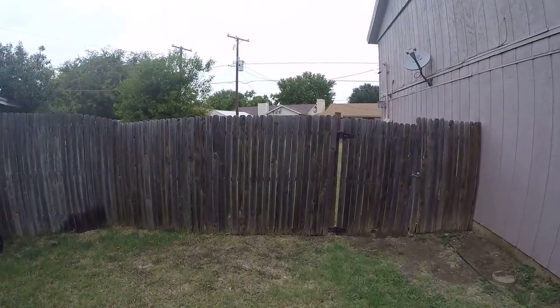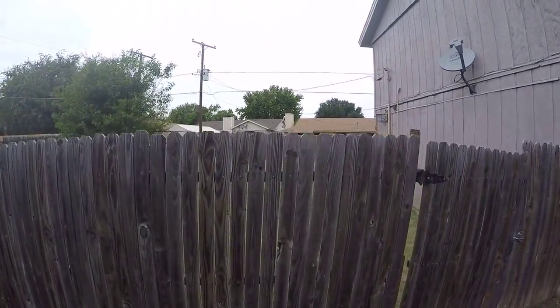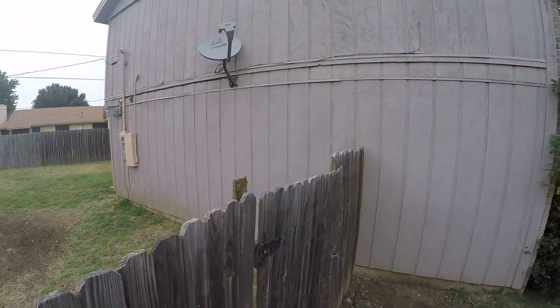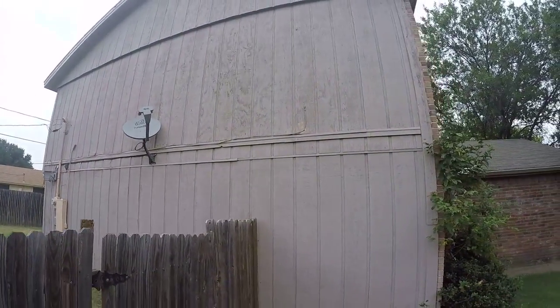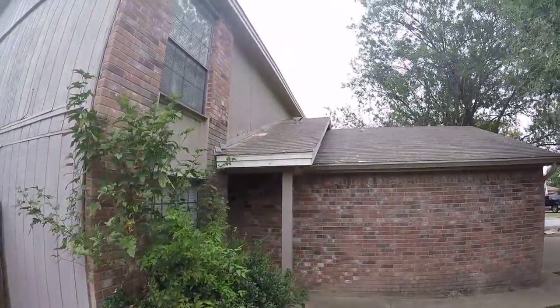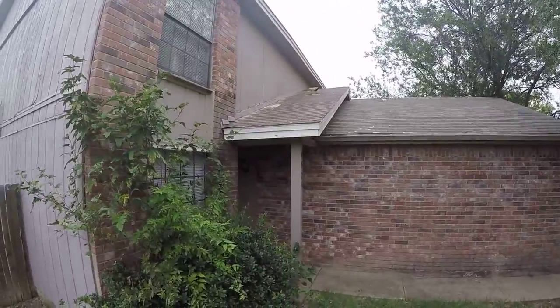Gates look probably fine for the neighborhood. Should be pretty good here. Exterior paint is in fair condition. We'll just leave it alone. There is some bunch of paint on the roof there, but I think we'll just leave that alone.